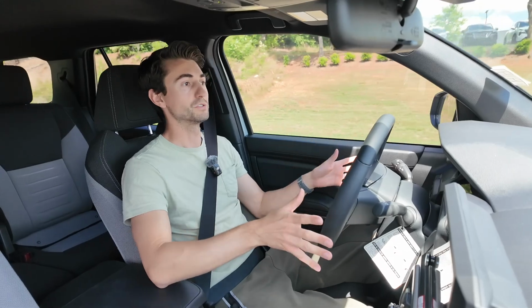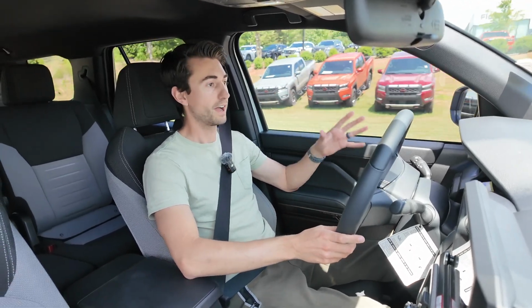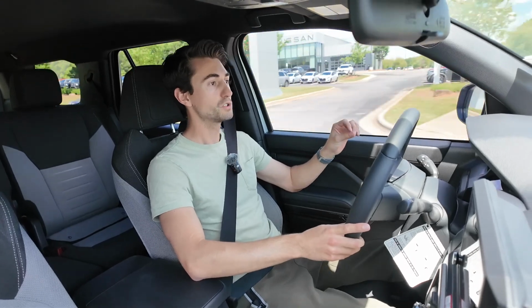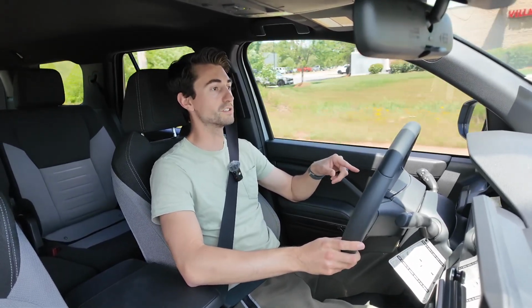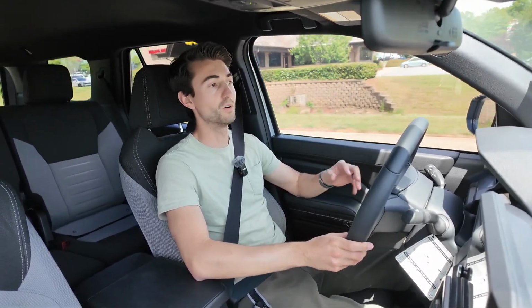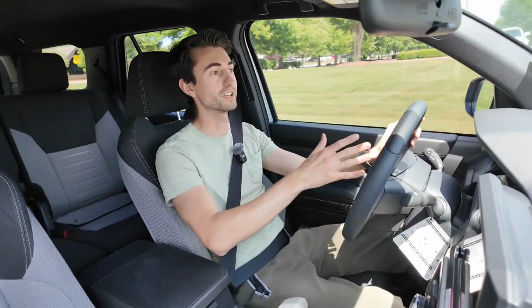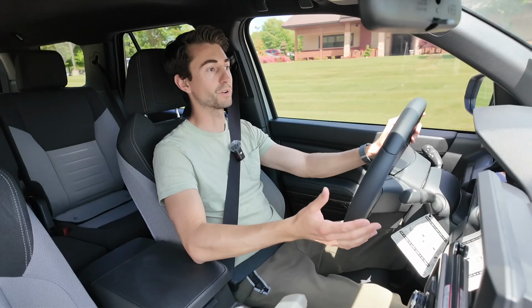I wouldn't buy this to use it as a 3-row. I would simply just get the hybrid. When you give it some power, it is so smooth. I love watching the 2 gauges where you can see that EV power down low get you moving, and then the engine slowly comes on to carry the power and carry the acceleration.